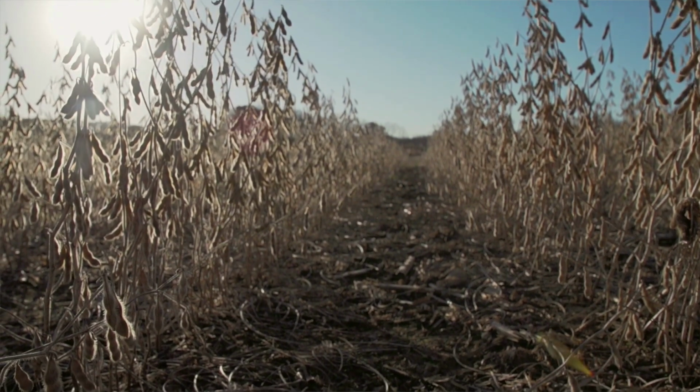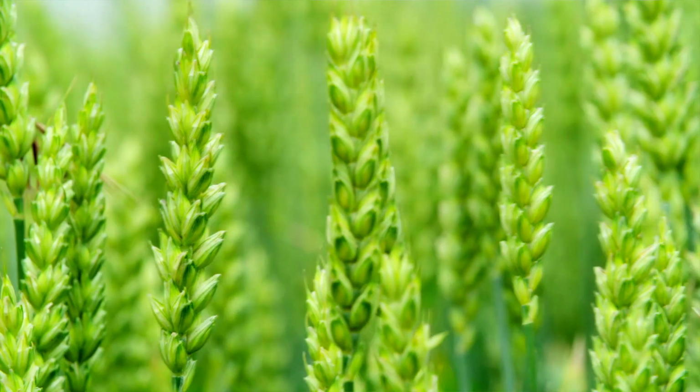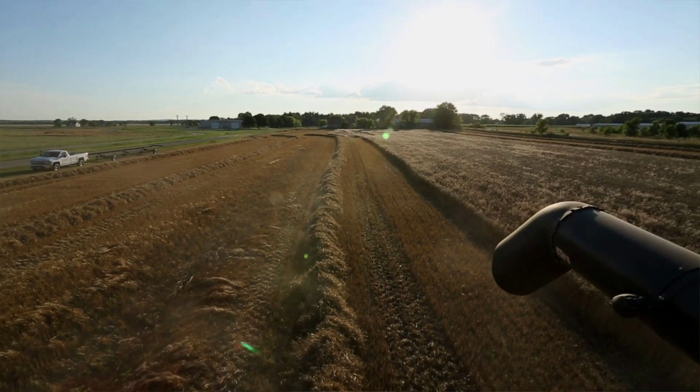Okay, we want to have a balance of summer annual row crops like popcorn, field corn, soybeans, sunflower, balanced with solid seeded broadacre crops that are seeded either in the fall or early spring, harvested in the summer, balanced against those summer annual row crops that we're seeding in the spring, harvesting in the fall.